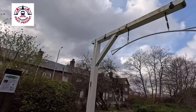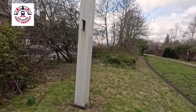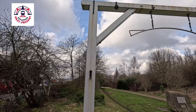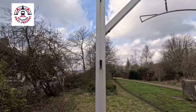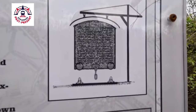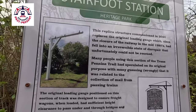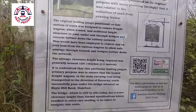So this was what we call a loading gauge. Now it's not the original loading gauge that was here, it's actually a replica one. It was commissioned in 2020 because it replaced the old one. So this is how it actually operated. It looks like it would have lifted carriages and loaded stuff. But here's a little bit of information on it. So it actually makes sense now.